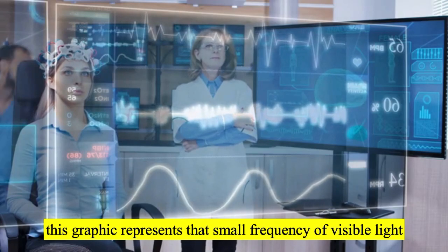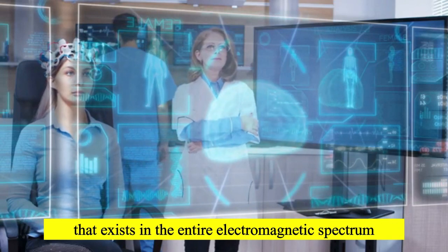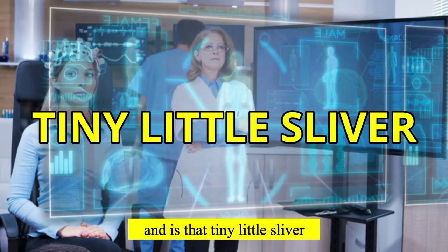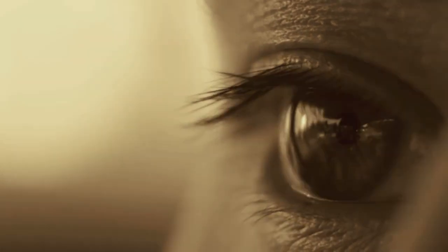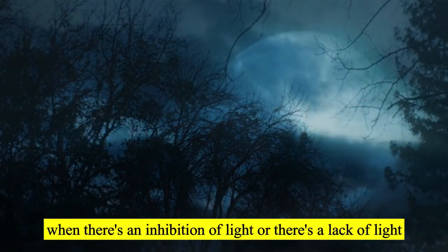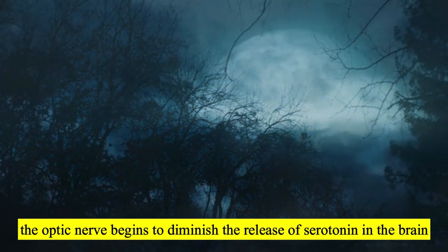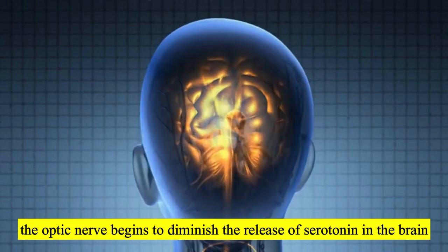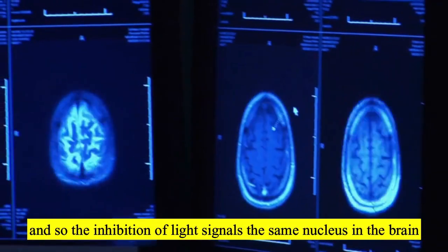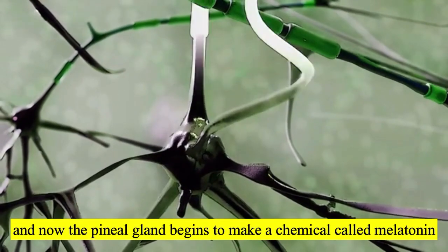This graphic represents that small frequency of visible light that exists in the entire electromagnetic spectrum, and is that tiny little sliver of all of reality that our eyes and our senses are the most sensitive to. When there's an inhibition of light, or a lack of the wavelength of light that usually hits the back of the eye, the optic nerve begins to diminish the release of serotonin in the brain. And so the inhibition of light signals the same nucleus in the brain, the suprachiasmatic nucleus, which then dampens down the sympathetic nervous system, and now the pineal gland begins to make a chemical called melatonin.